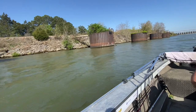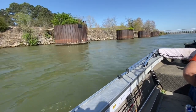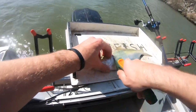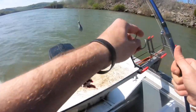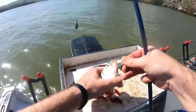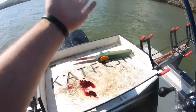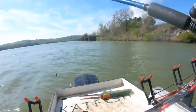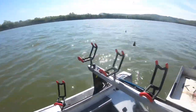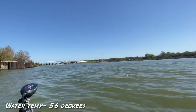So we're gonna get some of this fresh skipjack cut up and see if they're in here. I'm gonna start out here with just an average size head. Just gonna try to find out how they're biting before we go put some big baits on. We're just wanting to get the skunk out of the boat. Got a 3-ounce weight on here. Current speed's about 1.6. We're gonna cut it down to about 0.6, 0.7 miles an hour.